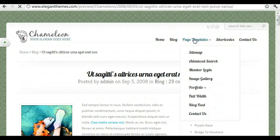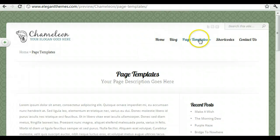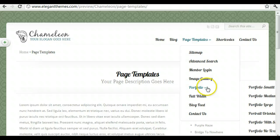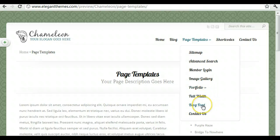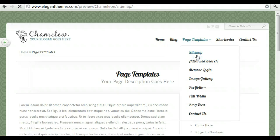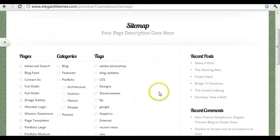Page templates. A big thing with Elegant Themes is their selection of page templates, and as you can see, we've got a sitemap template, advanced search, which is kind of neat, member login page, an image gallery, portfolio with various styles here, full width page, a blog feed, and a contact us page. Let's just take a look at a couple of those. The sitemap is fairly neat, very good for SEO. Search engines love this type of organizational data.